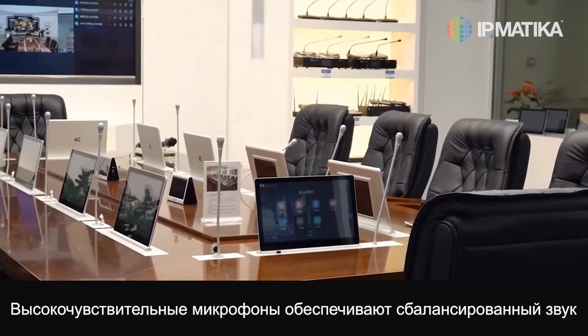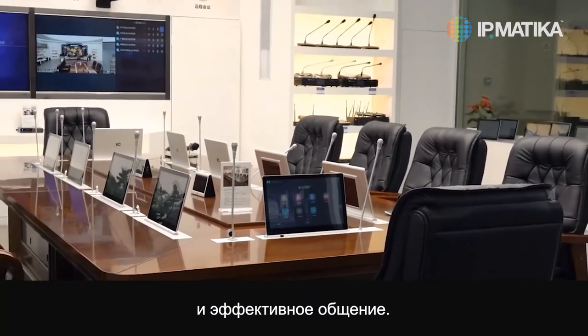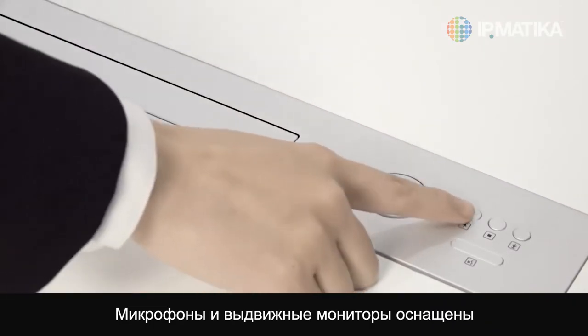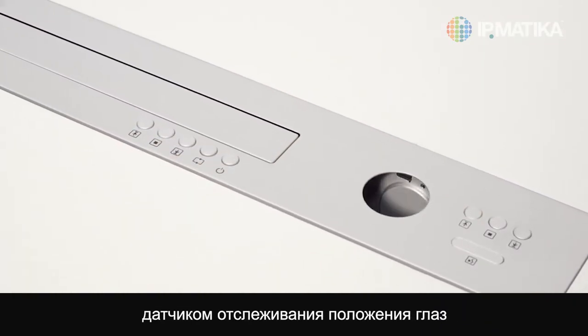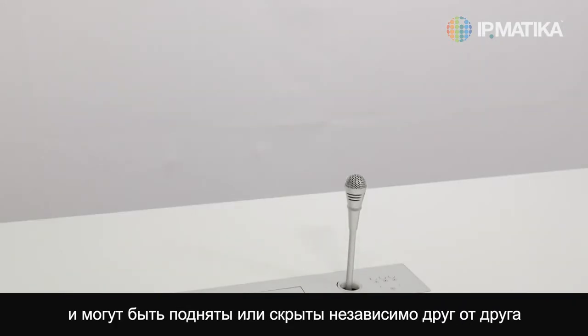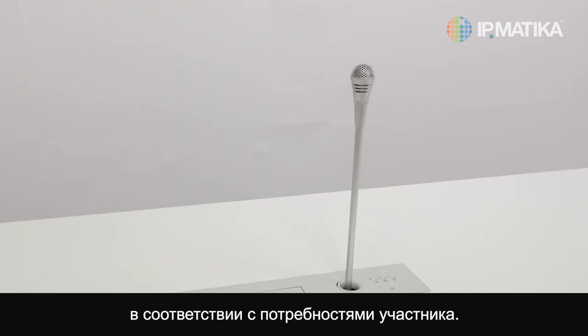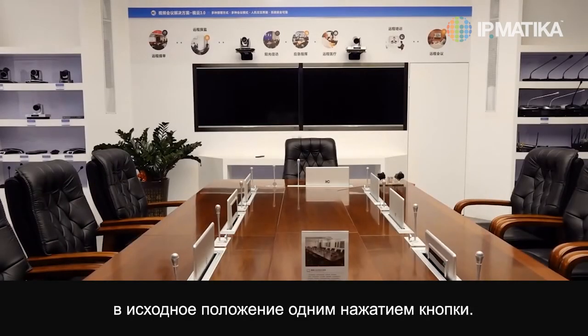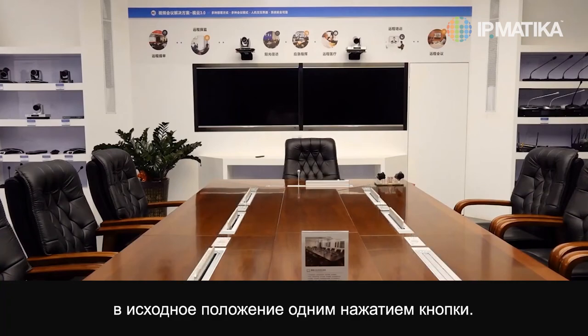High-fidelity microphones with smooth original sound output for effective communication. Microphones and lifters with eye-catching buttons can be lifted independently according to meeting needs. When the meeting finishes, one button controls lowering the microphones and lifters.